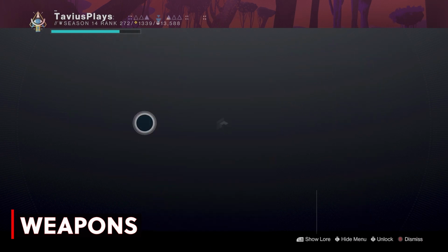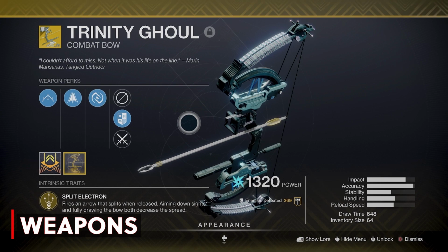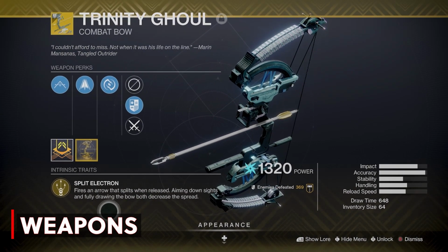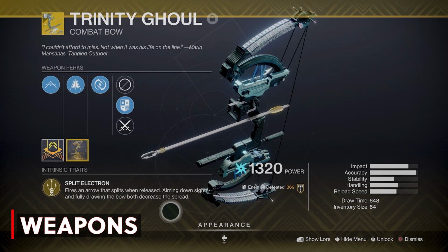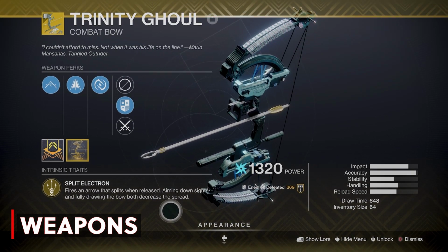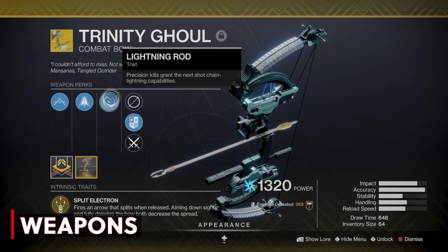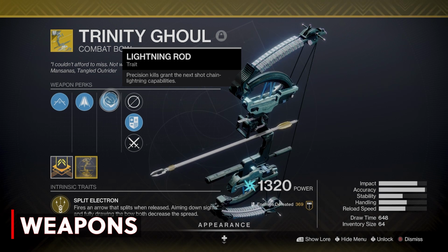For my energy weapon, I'll be using the exotic bow Trinity Ghoul with its catalyst. The intrinsic trait is Split Electron. Fires an arrow that splits when released. Aiming down sights and fully drawing the bow both decrease the spread. And the exotic weapon perk is Lightning Rod. Precision kills grant the next shot chain lightning capabilities.